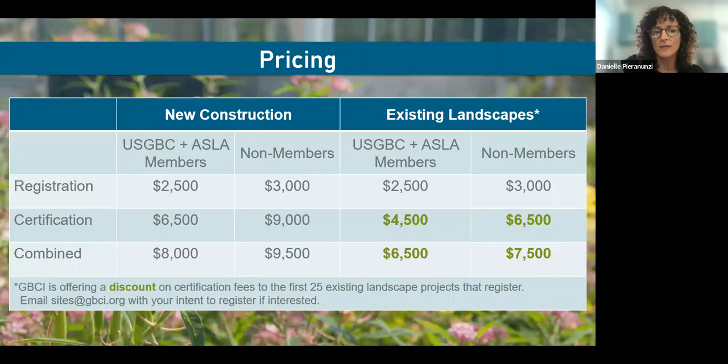And I also want to show our pricing structure. I'm showing the new construction as well as what we're currently offering for the existing landscapes pilot. If you're familiar with our pricing, you'll see that we provide discounts to USGBC and ASLA members. This carries over, as well as a discount for when you combine a registration and certification payment. In addition to these discounts, GBCI is offering a lowered rate on certification fees for the first 25 projects that register to seek certification as an existing landscape. Again, do email us if you're interested in a certain project that you want to test this with so we can provide you with this pilot discount. And that email is sites@gbci.org.